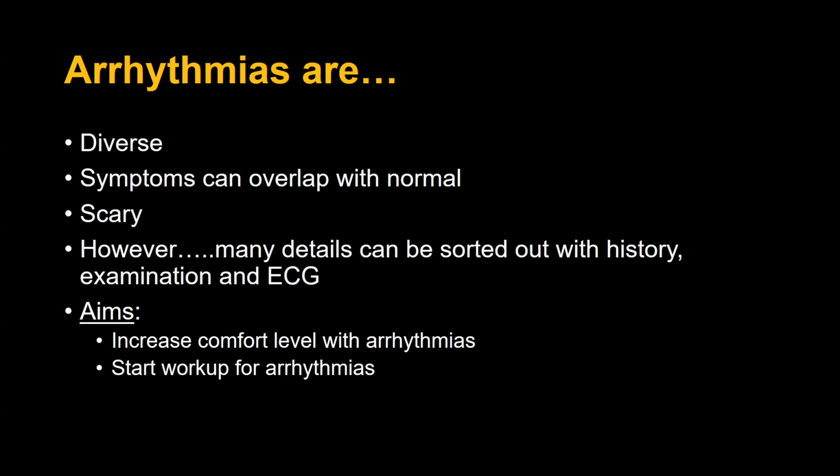We talked about the different things that we're going through in terms of the aims of this presentation, but I'm hoping that we can also work towards increasing our comfort levels with arrhythmias and also encourage people, if they feel comfortable, to start a workup for arrhythmias as well.